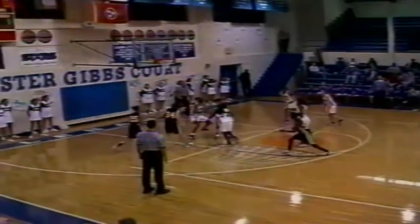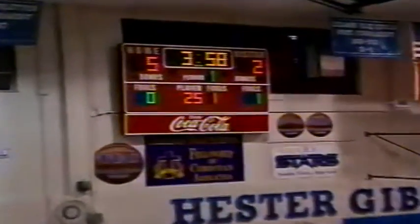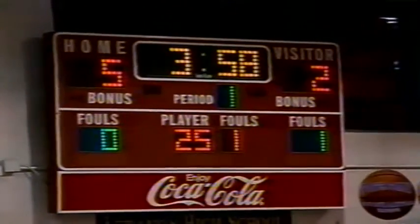Battle for the rebound. Battled around. Campbell has it. She'll put it back up, and it's good. So Shelby Campbell scores for Lebanon. Timeout. Blackman will take it with them. 3:58 to go here in the first quarter. Lebanon leads early, 5-2. We'll be back in 30 seconds.